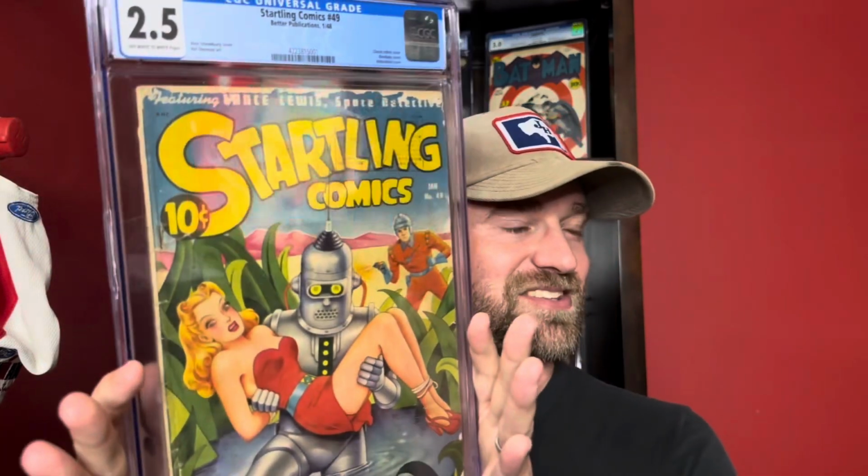It was always kind of rumored, and a lot of people said no, there wasn't any tie between it, but it was actually confirmed in an interview on his channel that Matt Groening was a big fan of this book, and that Bender was at least partially based on this drawing, this character from Alex Schomburg. So awesome. So yeah, this is number 10, Startling Comics, number 49, 2.5, the Bender cover.